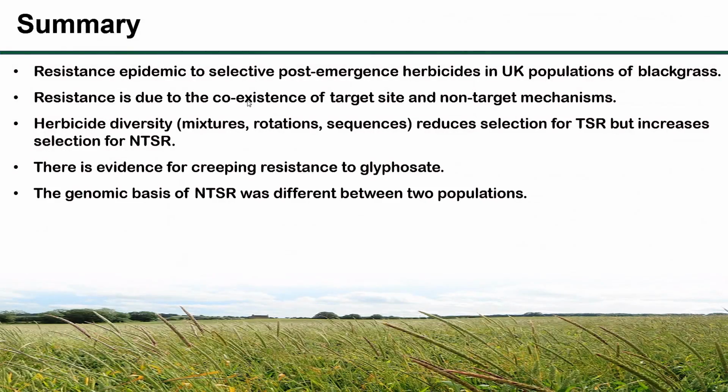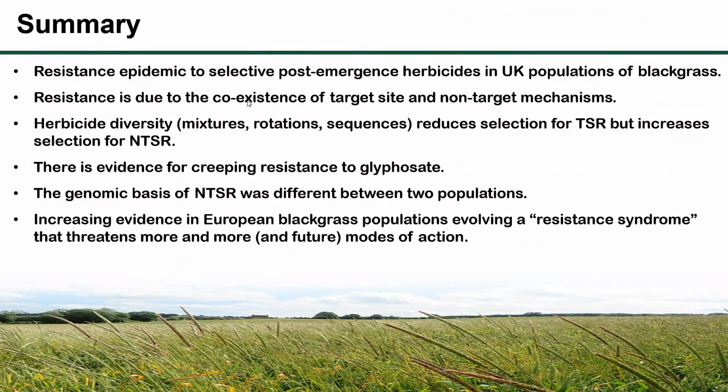Evidence for creeping resistance to glyphosate. The genomic basis of that non-target site resistance was quite different between different populations.